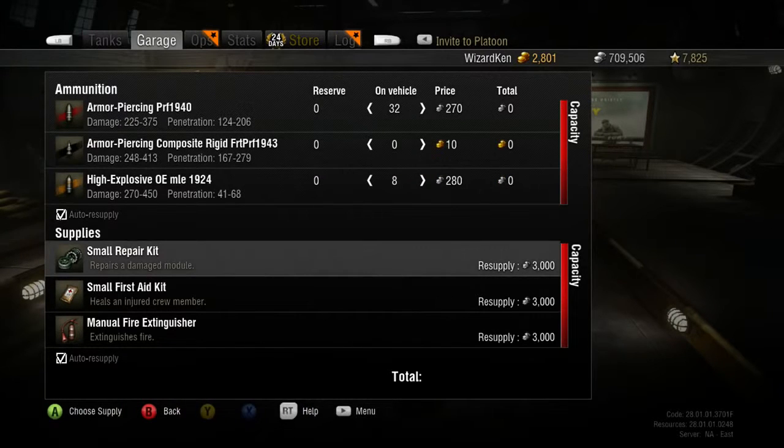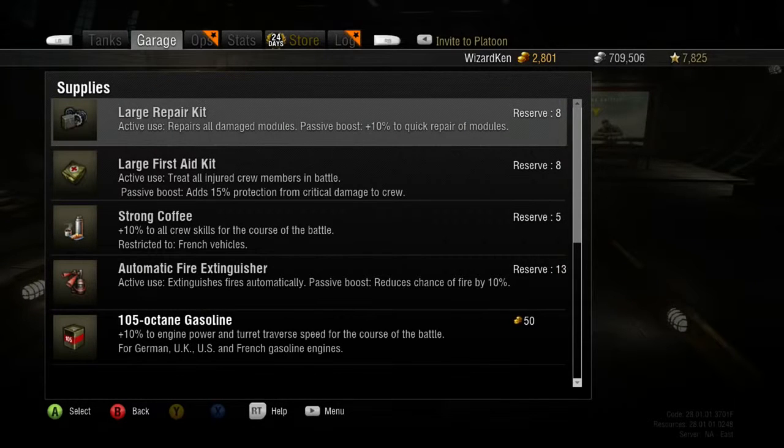Now, I have been saying this wrong for a long time, and I'm a dumbass for saying it. Large repair kits, okay, they cost about 50 gold to get. Now, if you read up on this thing, it doesn't automatically repair you. I thought it did. Actually, the only thing that's automatic is the fire extinguisher.